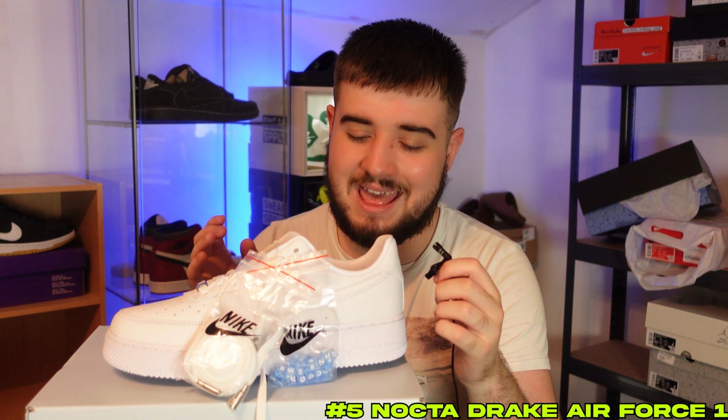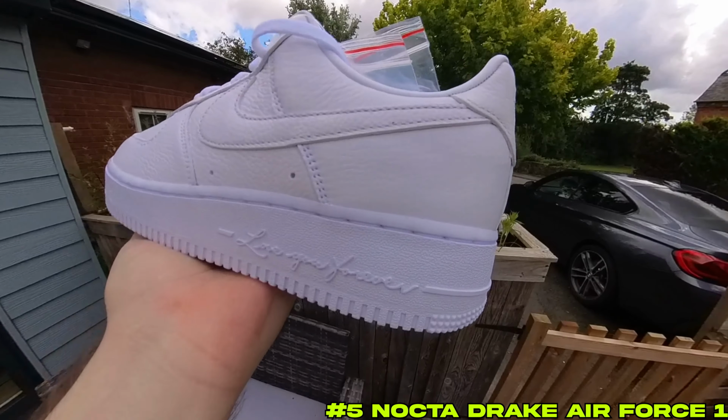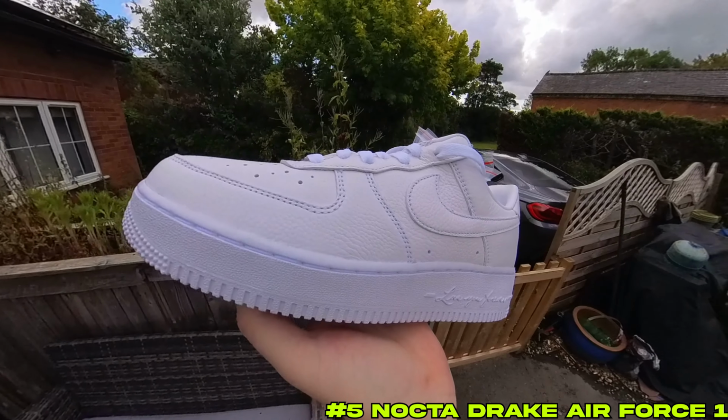Now let's get back to the summer sneakers. A very different sneaker here, and this is the Nocta Drake Air Forces. Now this may look like an all white Air Force to yourself, and the white Air Force has got to be on the list somewhere anyway. But why not add a bit of spice with your white Air Forces? The all white Drake Nocta Air Forces are definitely for you then.